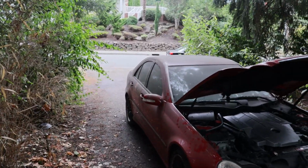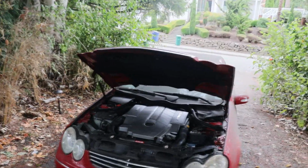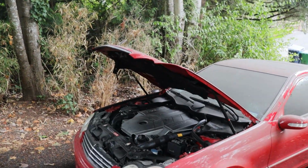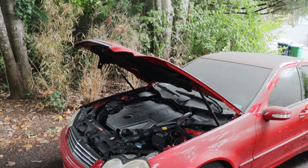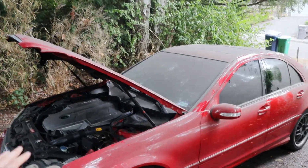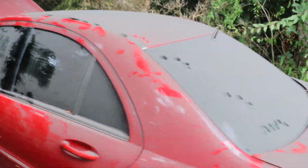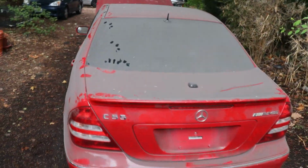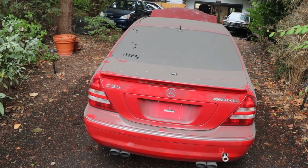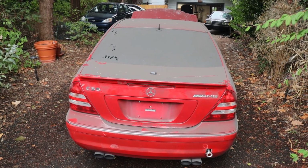It's definitely got some things wrong with it. You know, cosmetically is a few things, and interior a few things, and then obviously mechanically, if the transmission is truly done for, that's going to be a big hurdle to go over. But overall, the bones of the car are there and strong, and these things are just fantastic cars to begin with. And it's just crazy to me right now to have a stock C55 again.